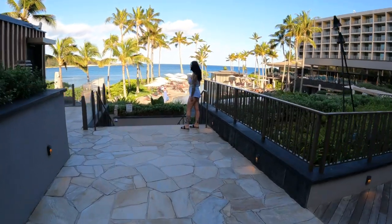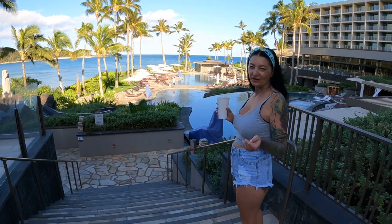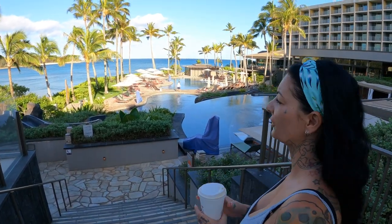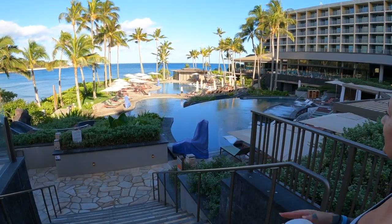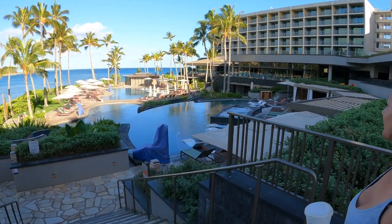Definitely changed a lot. As you know, Turtle Bay just recently went through a total refurbishment. The pool area, unreal.